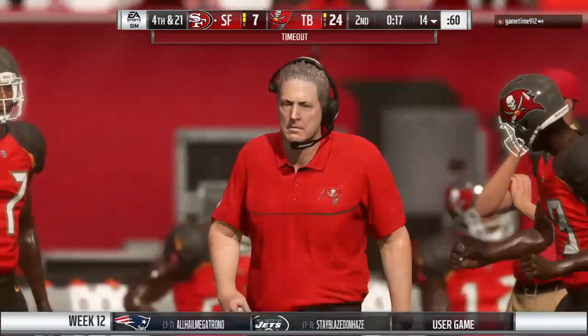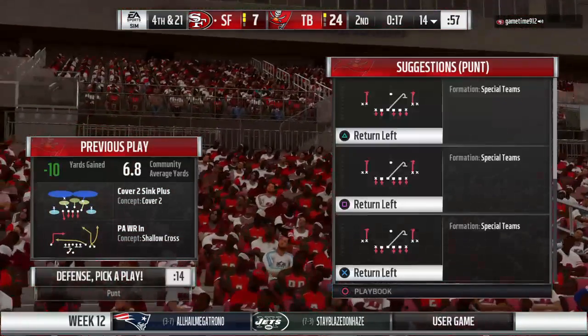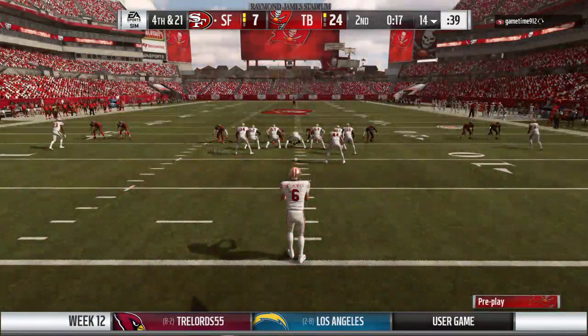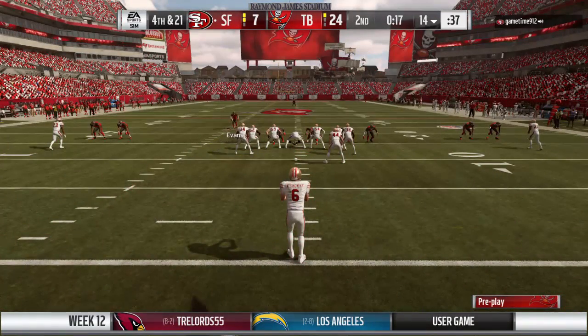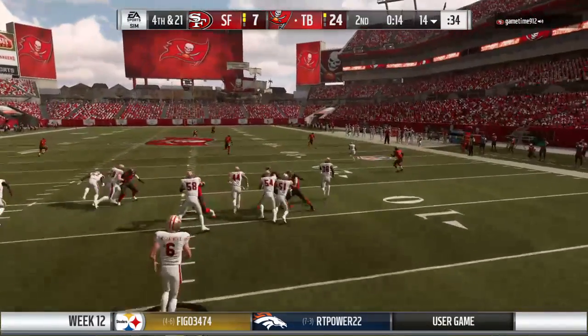Here comes the 49ers punter now. Now the Buccaneers go ahead and take another timeout, as they'll stop it with 17 seconds to go in this first half of action. Here comes the 49ers punter now, as the drive goes backwards, so he's on to punt it away.